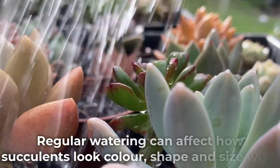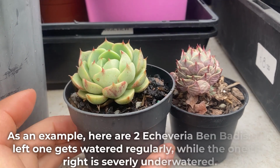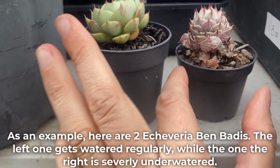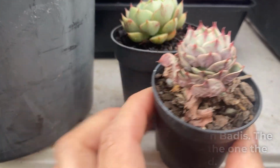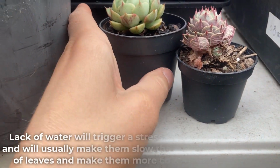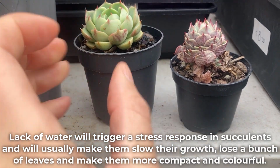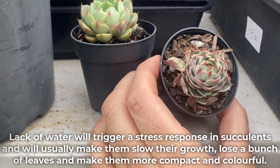Regular watering can affect how succulents look color, shape and size wise. As an example, here are two Echeveria bombycina. The left one gets watered regularly while the one on the right is severely underwatered. Lack of water will trigger a stress response in succulents and will usually make them slow their growth, lose a bunch of leaves and make them more compact and colorful.